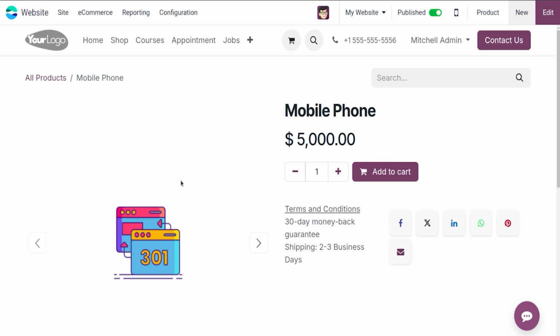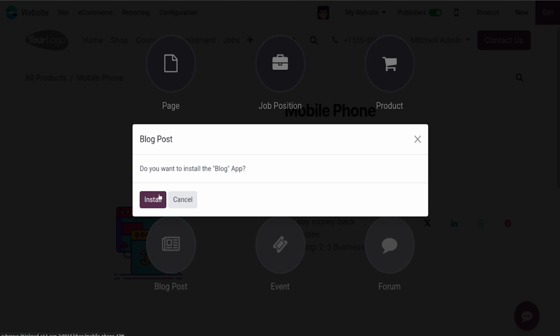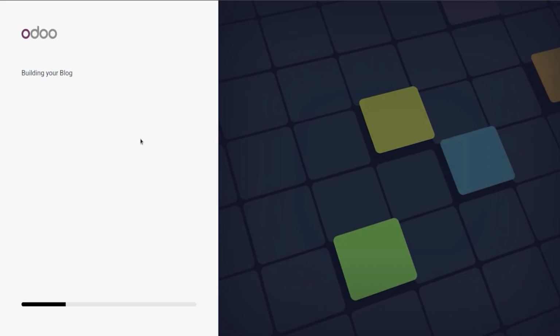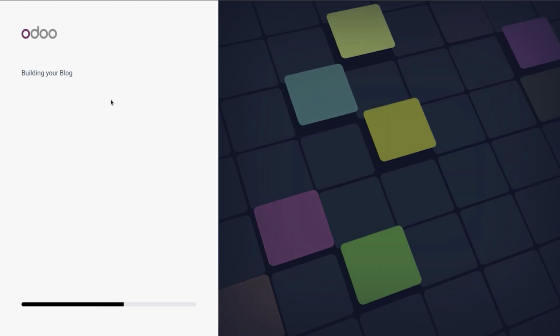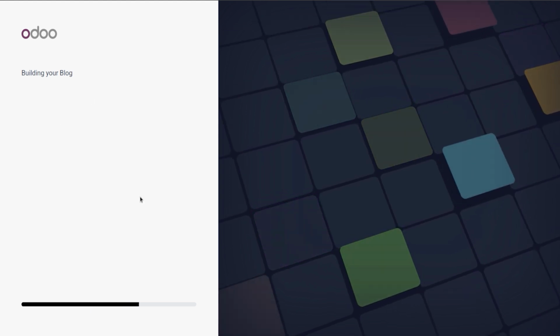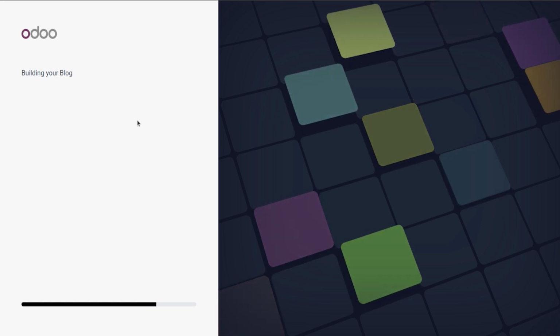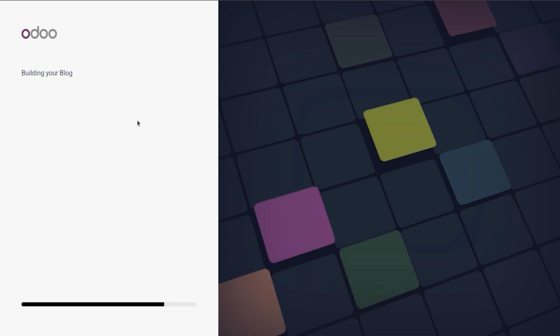Then let's check the next one, which is a blog. Click on the New button. Here we have an option to add a blog post. First we need to install the blog post app. By clicking on this, from here onwards we can install the blog post. You can choose the blog post menu item to start a new blog post from your website.